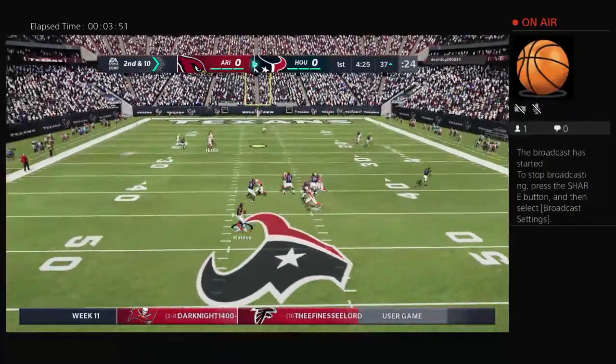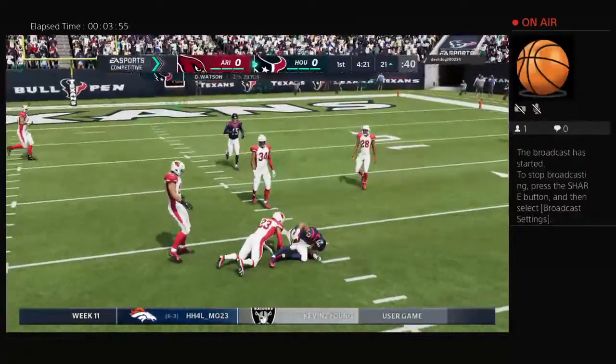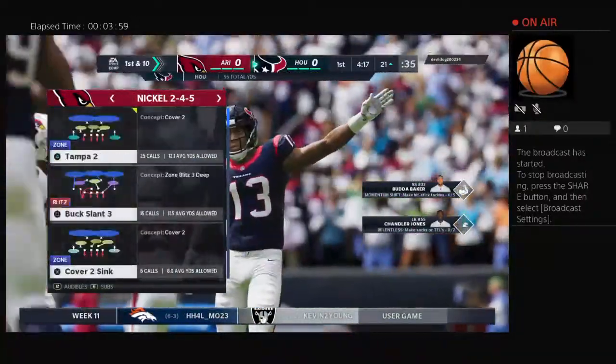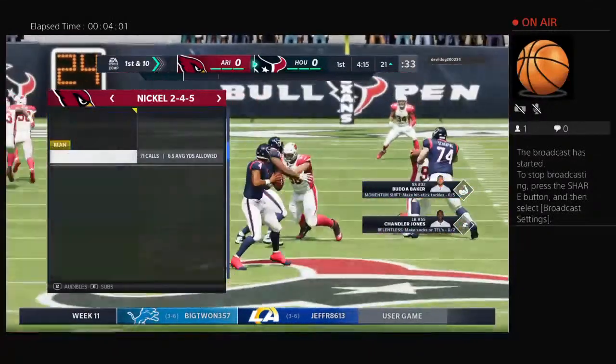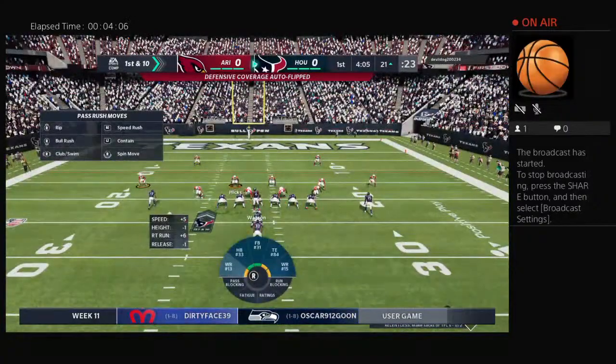Throwing again, Watson. And this time he's got the hook up. It's complete. And they're going to have another 1st down as the tackle's made here at the Cardinals' 21. 16 yards, a 1st down. 1st and 10 at the 21-yard line.